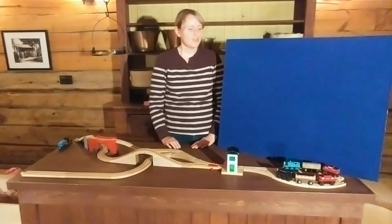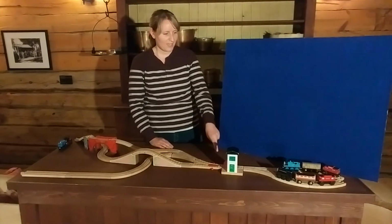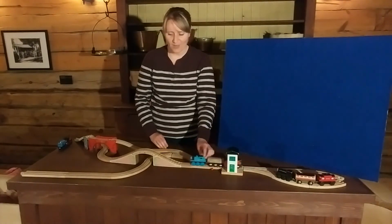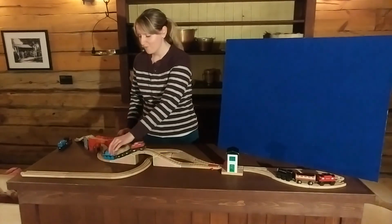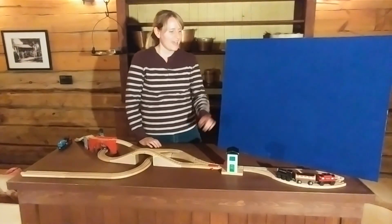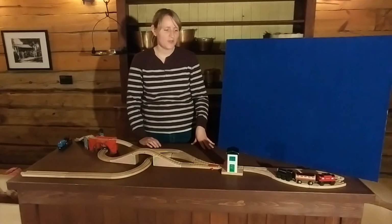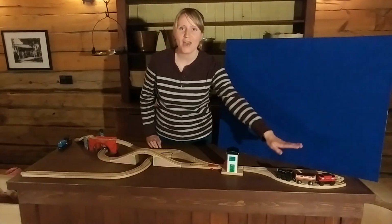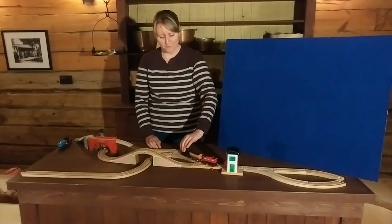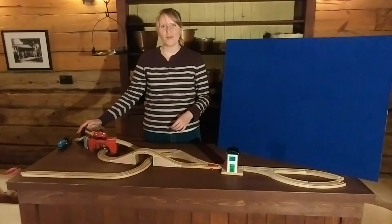Down at the station early in the morning, see all the puffer trains all in a row. Here comes the driver to start up the engine. Puff, puff, toot, toot, and off we go.